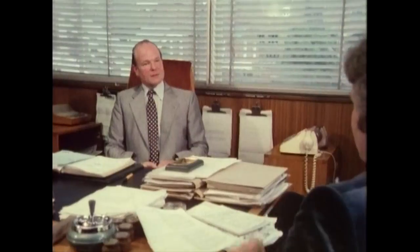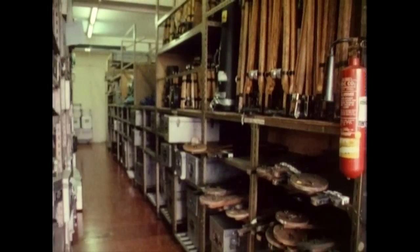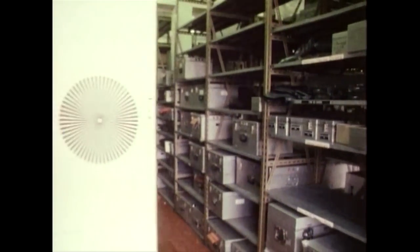Thank you. From that one camera you started with, just what is the range of the equipment you can offer for hire now? Well, as far as, if you don't mind the term, hardware is concerned, we can provide everything in the way of cameras, 16 and 35 millimeter, sound recording equipment, editing, lighting, specialized transport, cranes, dollies, pretty well everything that is needed to make a film.